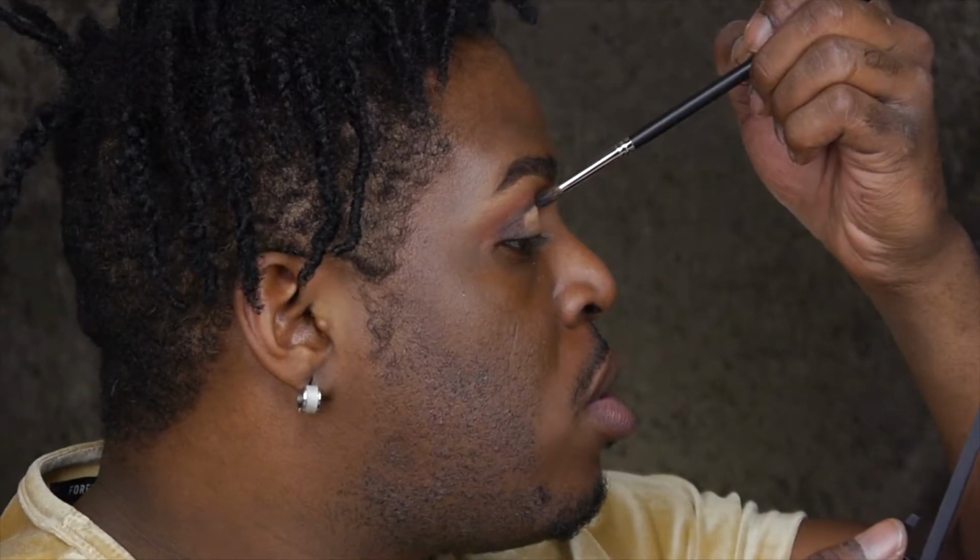Then I'm going to take more of that dark brown shade and I'm going to take it on the point and be very precise and have a precision blending skill for the upper part of this crease because I felt like it lost just a little bit of depth up here.